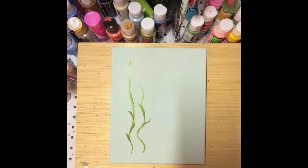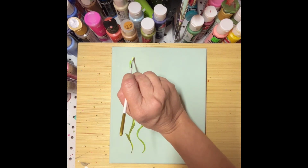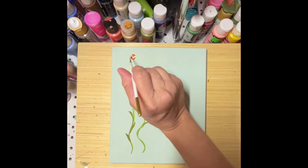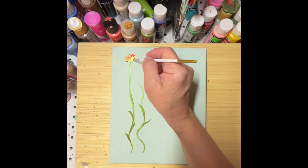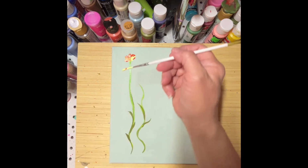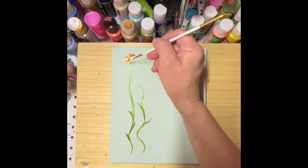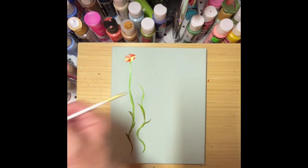And so I started painting with him to kind of work on those skills of how to use the different utensils, and it's helping tremendously with all the different things that he's doing and working on.